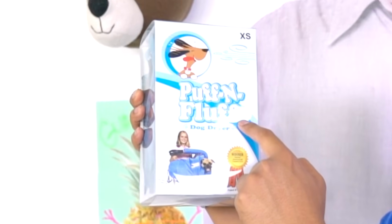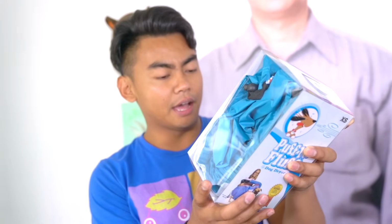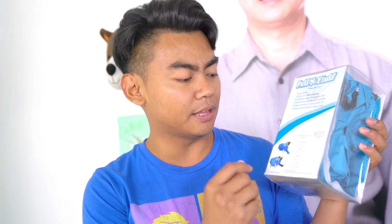Next item I have, it's also for dogs, Puff and Fluff. It's a dog dryer. So whenever you give your pet a bath, they get super wet and it gets very annoying. They tend to dry themselves off on your bed, on your couch. But what better way to dry them out than to use the Puff and Fluff? So it's really simple. You just put it on your dog, and then you put a hair blower into it, and then it just poofs. I don't have a hair blower in the office. I have here a leaf blower. That's like the same thing.